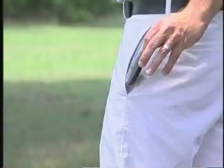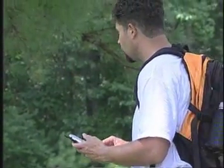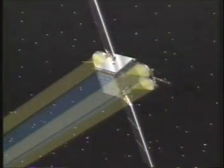So how does the system work? Let's say you're backpacking and you have a receiver with you. You're going to turn on that receiver. Now the GPS satellites are constantly broadcasting a signal, all 24 of them, but above you at any one time there's only 12 available, and then the other 12 are on the other side of the Earth.